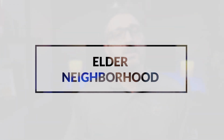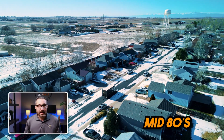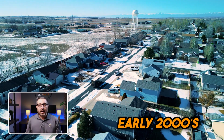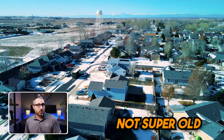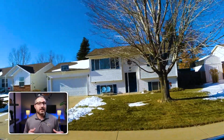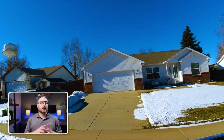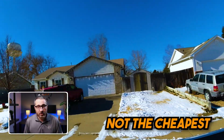The first one is going to be the Elder neighborhood. Now, this one's on the south side of Kersey, kind of up there on the hill. The houses there are going to be kind of the mid 80s to early 2000 homes. So they're not super old, but they're not new construction either. Now in these homes, you can get into a house right around the $450K mark. And so it's not super expensive. It's not going to be the cheapest neighborhood in Kersey either. So that's one option for you.